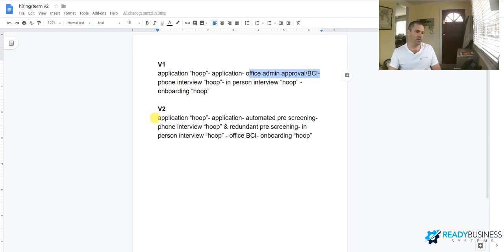So what I did is I changed this process. They go through the application hoop as before, but it's automated pre-screening. So we have questions, which I'm going to go through, in which we pre-screen them in terms of their background, if they can get to work, and those sorts of things. If they pass this automated pre-screening, they're then automatically sent into the phone interview hoop to jump through. So they have to call in for a phone interview, and anyone who is pre-screened calls in.